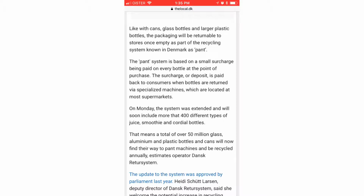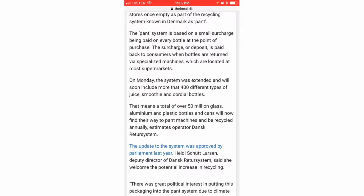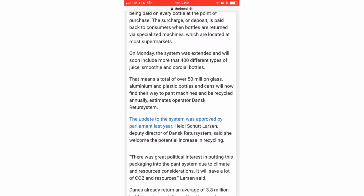So what is Pant exactly? As you can see here, the packaging will be returnable to stores once empty as part of the recycling system known in Denmark as Pant. So it's not only a deposit, but more like a deposit system designed to boost recycling. The Pant system is based on a small surcharge being paid on every bottle at the point of purchase. The surcharge or deposit is paid back to consumers when bottles are returned via specialized machines, which are located at most supermarkets. It will be extended to more than 400 different types of juice, smoothie and cordial bottles.